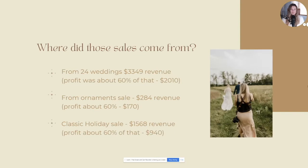Now I'm going to break it down and let you know where those sales came from, because I told you that I had all those different little strategies, like for example, 40% off for all my wedding couples. And also I had an ornament sale and a holiday sale. So I'm just going to break it down now to let you know where they came from.